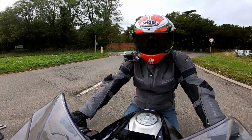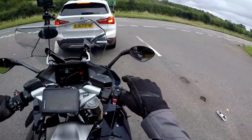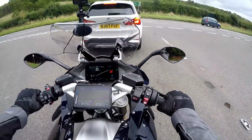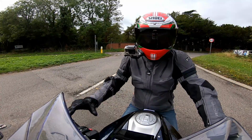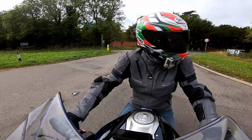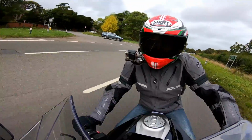Incredible Bosch lean angle sensitive traction control and ABS, which I just think is a brilliant thing. The amazing BMW TFT, which I'm always raving about. I think that's the best TFT out there. The electronic suspension gives you an amazing ride on this. All adjustable. You can set it up for whether it's just you riding solo, or whether you're with a pillion, whether you've got baggage and so on.